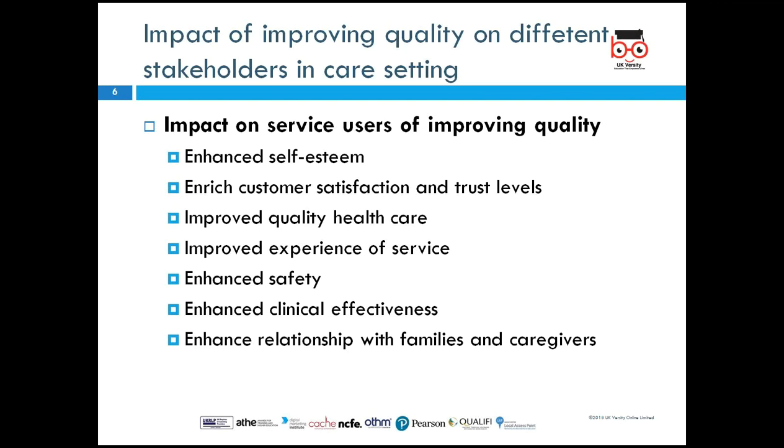It will also enhance the relationship with families and caregivers. Right, so in the health and social care sector, it's not only the patient. The patient has got relatives and carers. If we are able to enhance quality, it's also going to enhance the relationship with families and caregivers. There are people who are in care, so both families and friends and caregivers will be happy. And it will be a closely knit relationship between the clinicians, the families, and the patient.